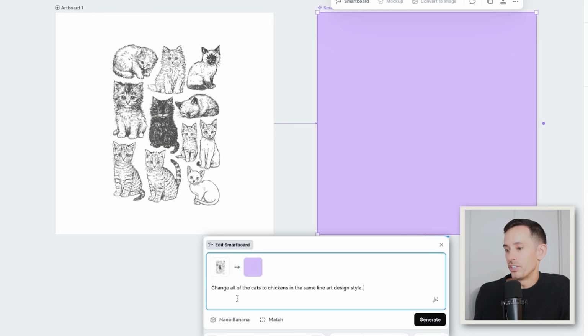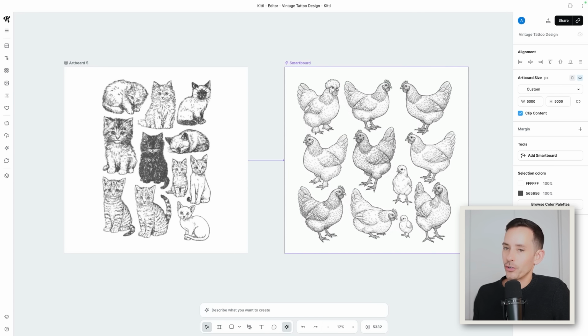I hope this goes without saying, but do not copy or steal designs. It's unoriginal, unethical, and rarely works. Instead, use these designs as inspiration and take them to your niche where ideally they don't yet exist. For my prompt, I said change all the cats to chickens in the same line art design style. I'll tap generate, and check this out. In 10 seconds, it created this vintage tattoo style chicken design for me.